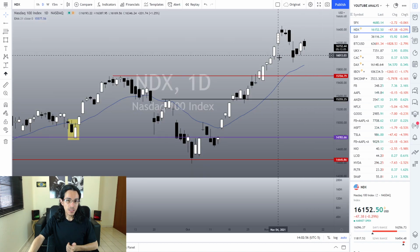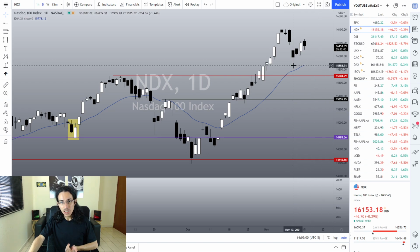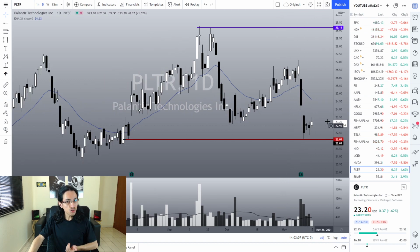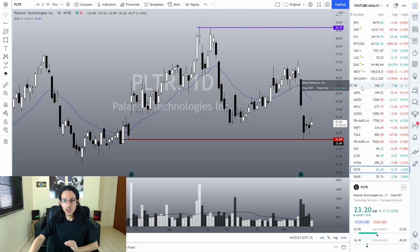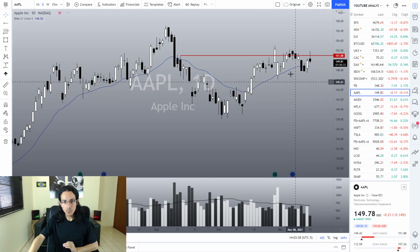If by any means the Nasdaq finds a support level at the EMA in the next few days or weeks, probably Palantir is going to find the $22 as a true support level. It's going to hold over here before it can go up again to the $29, which I do believe it's going to hit. All right, I firmly believe it's going to hit there in the future. And if you look at many individual stocks, see Facebook, November 5, dropped. Apple, dropped.